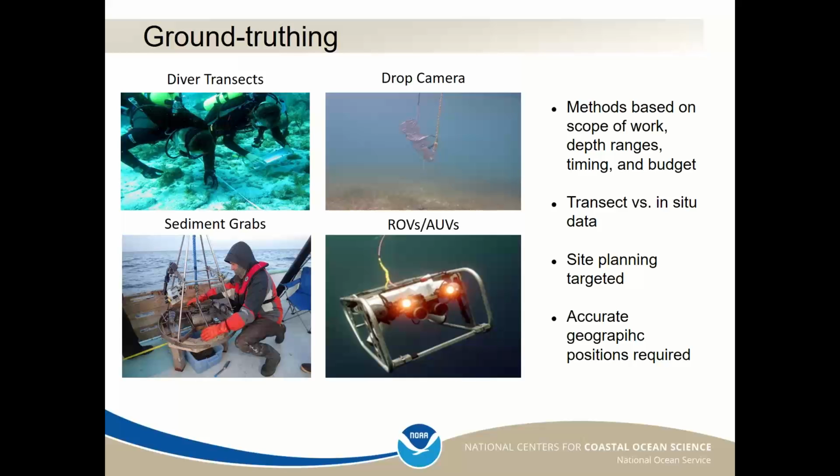We feel like we've been able to get to within 3 meters of a particular point in shallow water and 5 to 10 meters in very deep water. You could get improved spatial accuracy, but you would need to make an additional investment in special equipment like ultra short baseline acoustic positioning system.